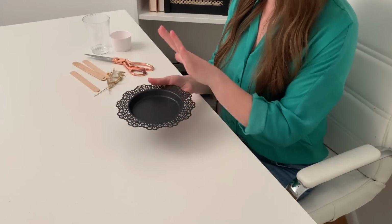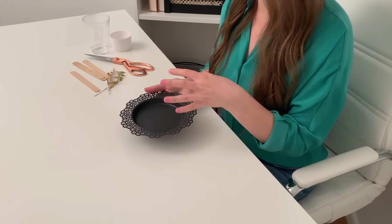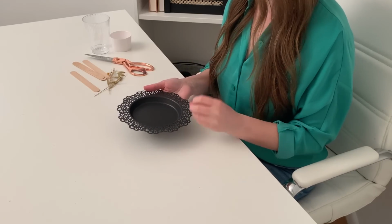Okay, so this looks really good. I'm so happy with the color change. It's just more of a muted tone, which is going to help this next step really pop. So I'm happy with this. Like I said, that chalk spray paint dries so fast. That's why I love using it. Within 15 minutes or so, this thing was completely dry. So let's move on to the next step.